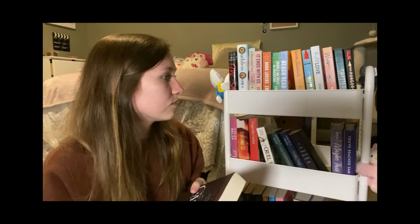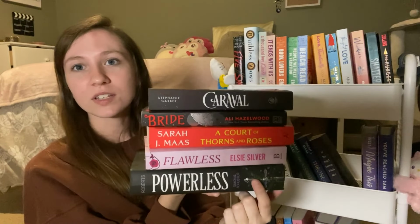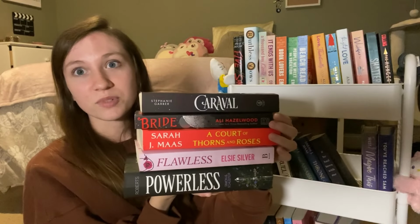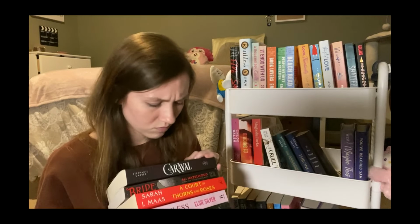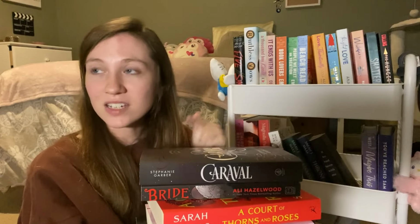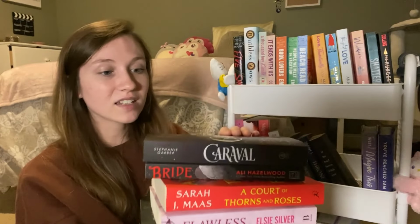So wow, that's it. So these are the books that are on my March TBR. This is kind of weird. This isn't really what I was expecting. Powerless by Lauren Roberts, Flawless by Elsie Silver, A Court of Thorns and Roses by Sarah J. Maas, Bride by Ali Hazelwood, Caraval by Stephanie Garber, and Behind the Net by Stephanie Archer. Those are the books that I'm going to be trying to read this month, and I'm super excited to get to all of these. And that is the end of this video.